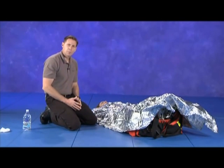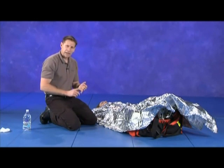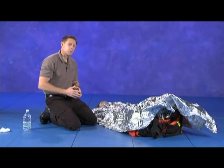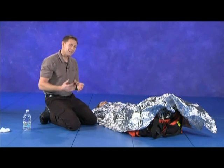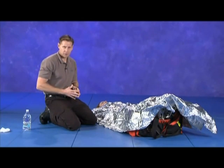This is a typical shock position. You can do this for anybody that's been injured, or that you feel is going into shock because of illness. The exception to the rule is when people are having respiratory difficulties. In later parts, we're going to talk to you about asthma and things like that, where people are having trouble breathing. You would not lay them down in the shock position.